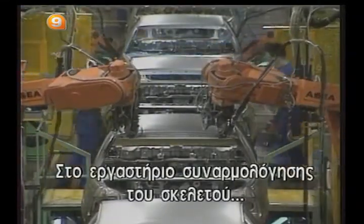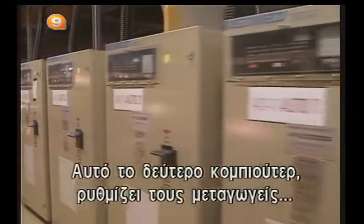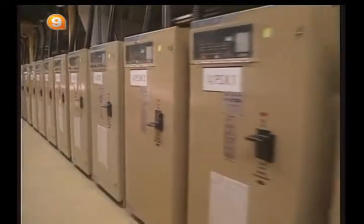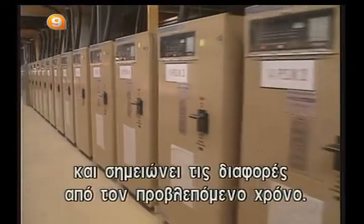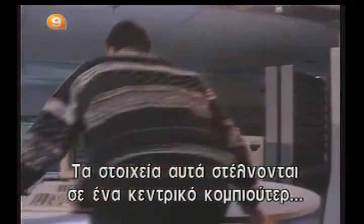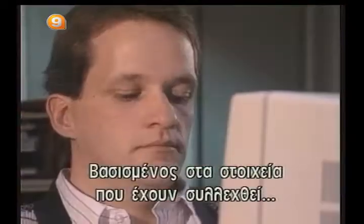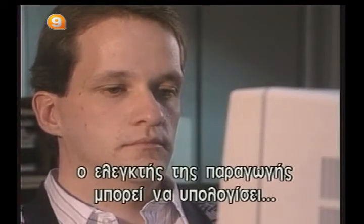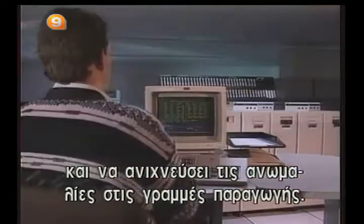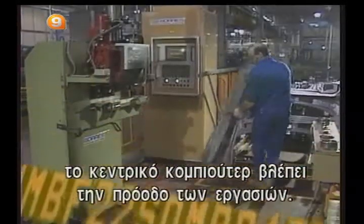In the body assembly workshop, every robot's computer is directly connected to a second computer. This second computer, besides regulating the conveyors, records the time it takes to execute every operation and notes any variance with the time prescribed. The data is then relayed to a central computer, the plant's brain as it were, the production controller. Based on the data collected, the production controller can compute the exact cost of every car manufactured and detect any irregularities in production time. Owing to a serial number assigned to every car, the central computer is able to monitor the progress of operations.